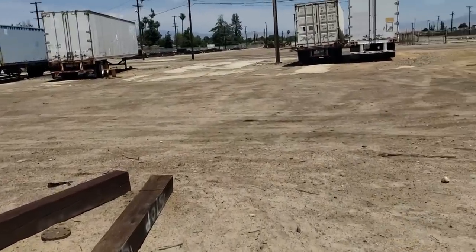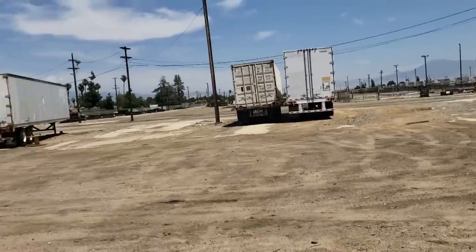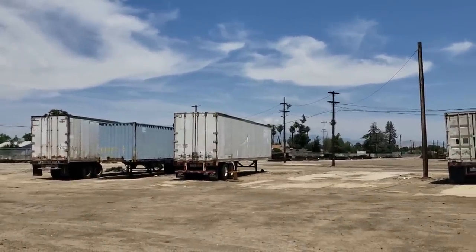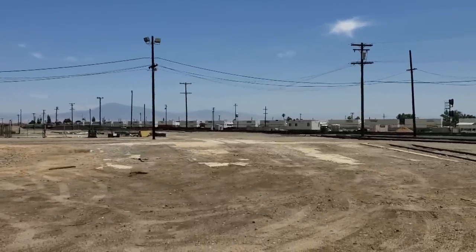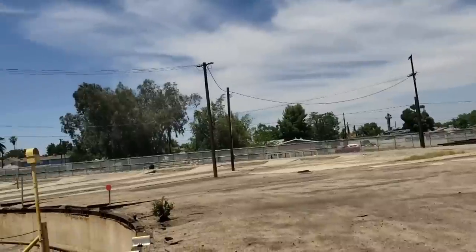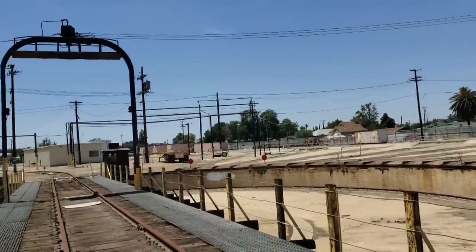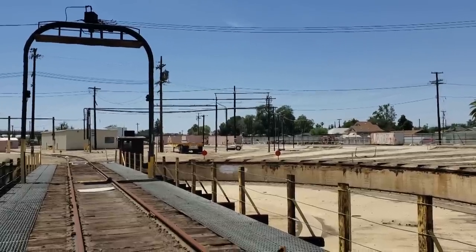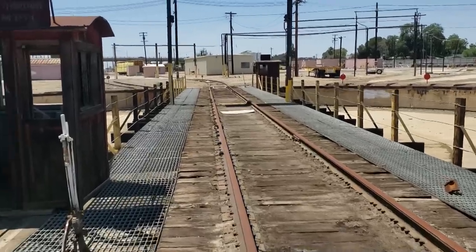And the roundhouse itself, where those trailers are, where the noses of those trailers are, is about where the wall of the roundhouse would have been. And it went all the way from there, right center frame. See the old bay tracks there. It went all the way over to about just to the right of where that yellow trailer is. It was an 18 stall roundhouse at one time.